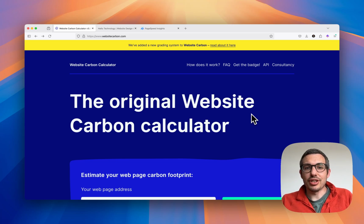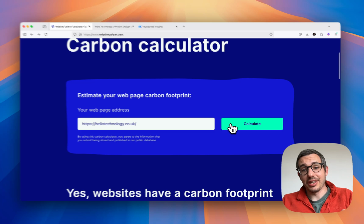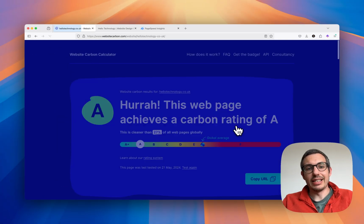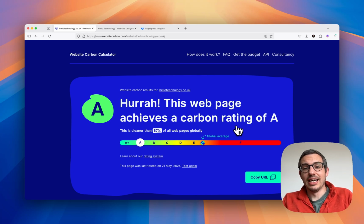Well, there's a really interesting website called the Website Carbon Calculator. You can visit it at websitecarbon.com and you can enter your website address and click calculate, and it will crunch some numbers behind the scenes and give you a rating for your website where it compares the page that you've tested against all the other pages that it's tested.